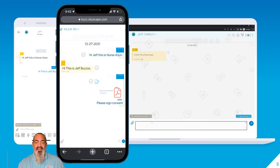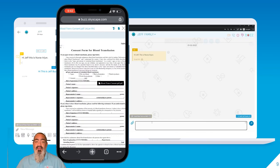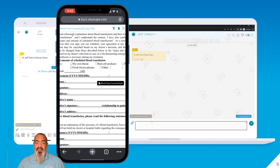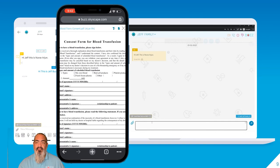Watch here as I start to send a message through Buzz Link to a patient. And I can send the patient a secure message by phone number or email, and I can actually send to them a document where they can go ahead and start to sign, fill out the document, and send it back, all without having to download any software, all encrypted through the Buzz platform.